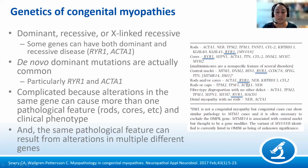And that is not just seen with RYR1; ACTA1 and others are also seen here. And likewise, the same pathological feature can be caused by multiple different genes. So rods can be due to alterations in ACTA1 or NEB or other genes listed here. So that's what makes it a little bit complicated.